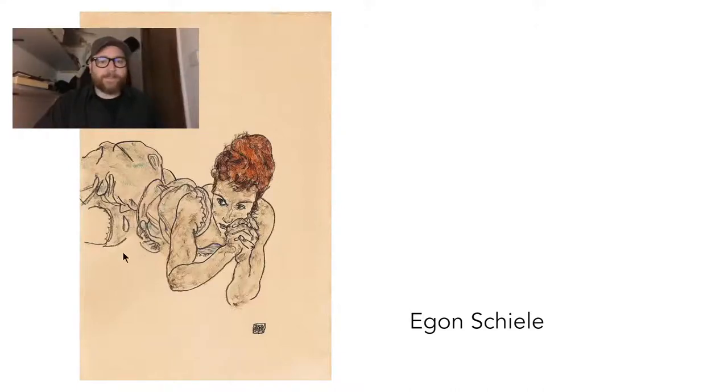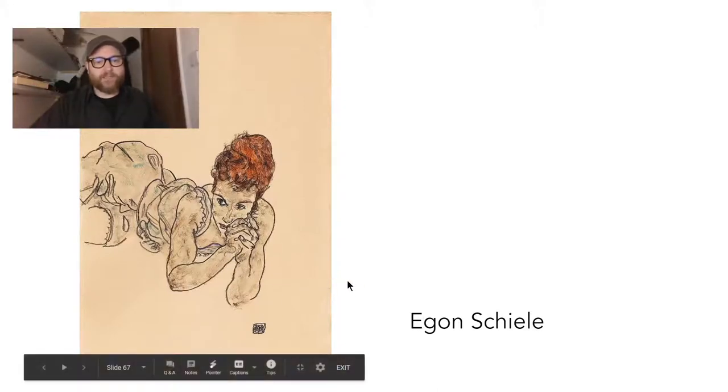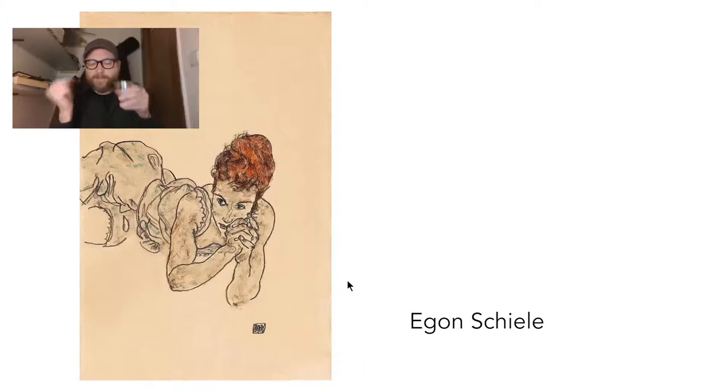And he famously did these really kind of angular, tortured figures. This is a pretty nice Egon Schiele. A lot of his drawings are really angular people in cramped, uncomfortable situations. And so a lot of people still love this very angsty look to a lot of his drawings.